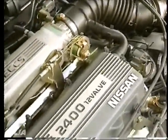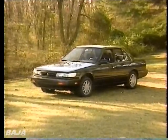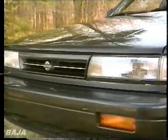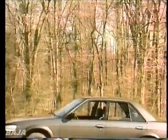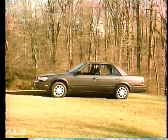Underhood appearance is also better than in past Nissans. Outside appearance, however, is another matter. While many of the world's most desirable sedans have gone to smooth freehand lines, the Stanzas are seemingly drawn with a plastic ruler. But the straight-edge styling does make the Stanza appear larger than its compact class dimensions.